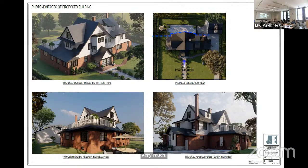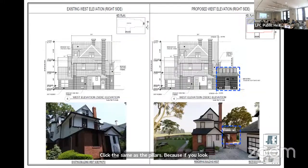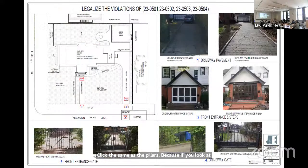I would have one question. On the front facade, the new steps, there are two pillars, and then you put in the new steps. Is the brick the same as the pillars? Because if you look at the original, the steps were darker than the pillars, or is it just a rendering issue?